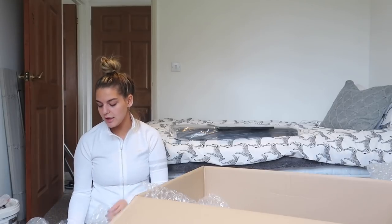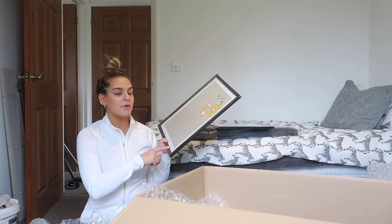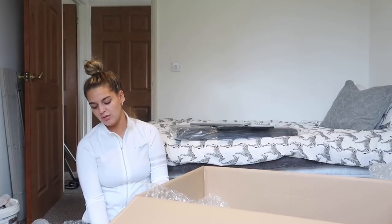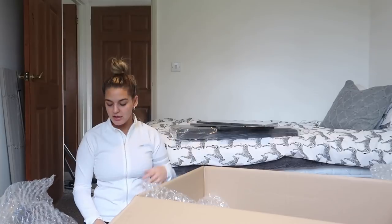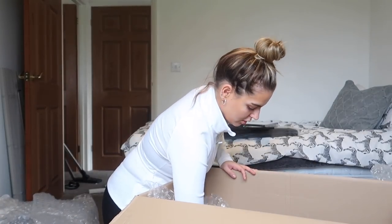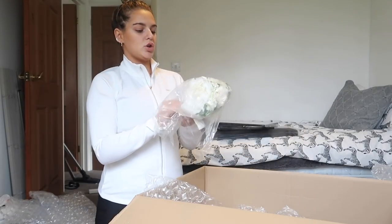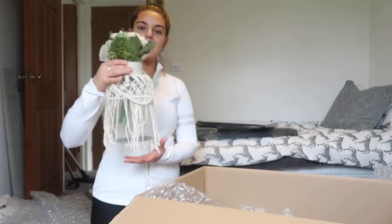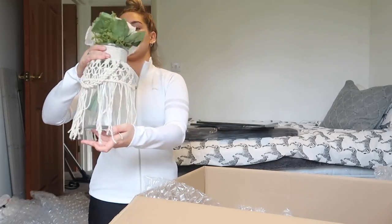So I just get the frames, like if you're ordering from Desenio, because that's where my prints are going to be from. They do have frames on the website, but I just get my frames from the range because they're so cheap. They're like, I don't know, £3 or something. And yeah, they're just the same effect. I didn't know how many I needed, so I have got a couple, but I know one of them's slightly broken. And then I just got a bunch of hydrangeas, which I put like that in the vase. Cute. That is cute. I like that.